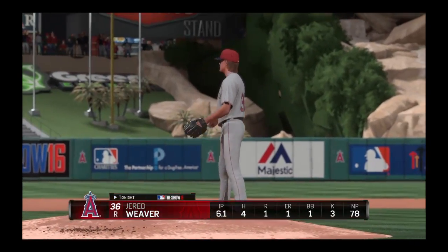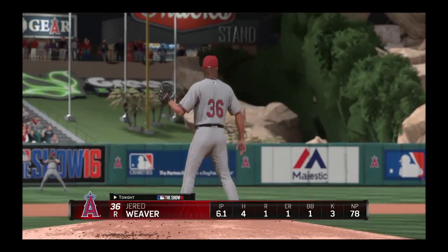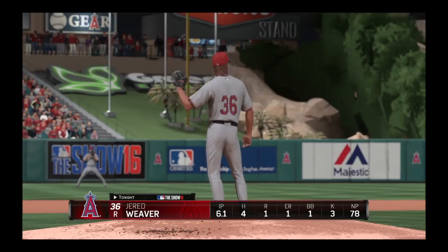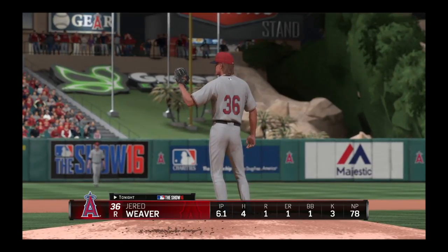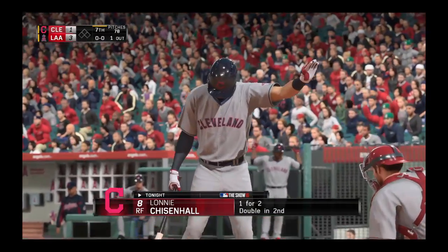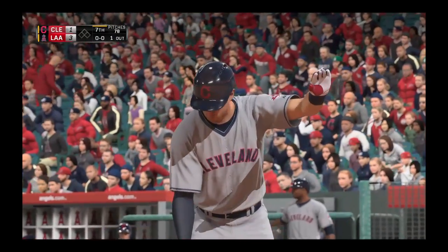He's really only made one bad pitch the entire game. That was the solo home run. Other than that, you can see there, not much to speak of at all. Lonnie Chisenhall will step in, a ground-out victim his last time.